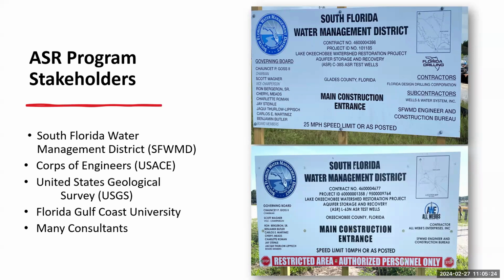Another company called Respect has helped on the construction of these wells, as well as Earthology, who has also helped on the construction of the wells. And there's a number of other consultants that are outside of Stantec's work on these projects.